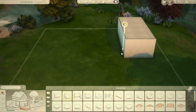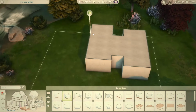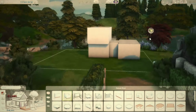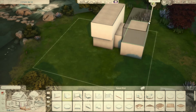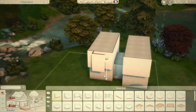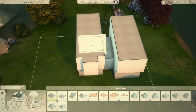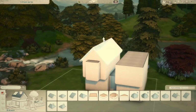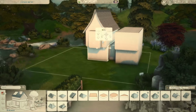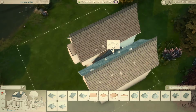Building in Windenburg, and this is part of a collab with a bunch of simmers on Instagram. This one is called the TS4 Rent Free Collab. It's like the Sims 4 Rent Free collab, and it's hosted by Sims 4 Telestory, who I'm now realizing, his name is Tell a Story.